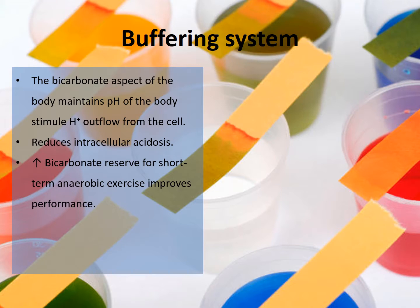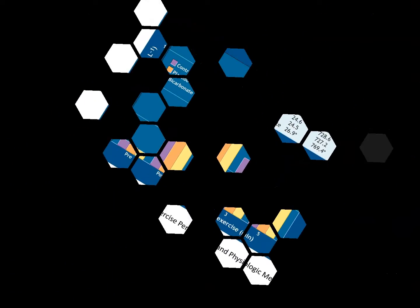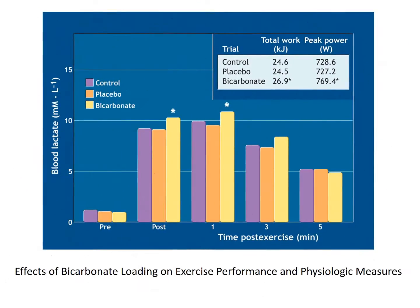One can buffer lactate by means of bicarbonate, which lowers intracellular acidosis. This is especially important during anaerobic exercise. Here you can see how bicarbonate buffers blood lactate levels and leads to improved peak power.